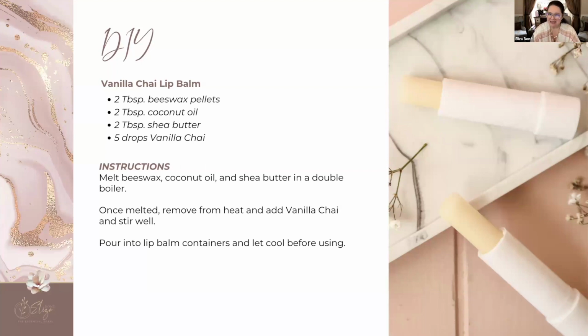So have some beeswax available, have some coconut oil, get some good shea butter and use a double boiler or make your own double boiler to melt all of these. Once everything's melted, you want to just remove it from the heat and allow it to cool for a minute or two before you add the essential oils.